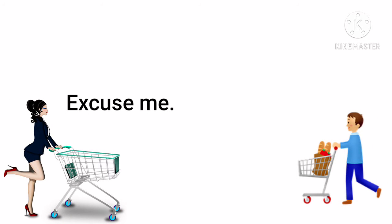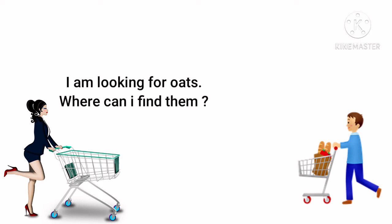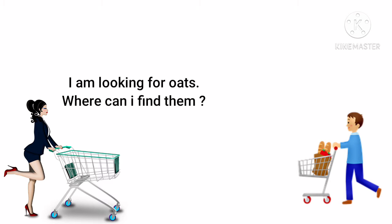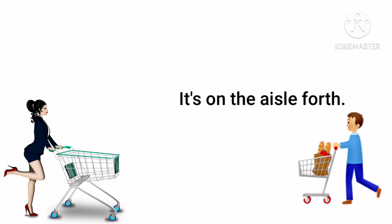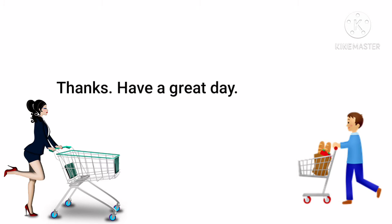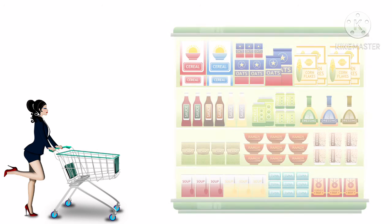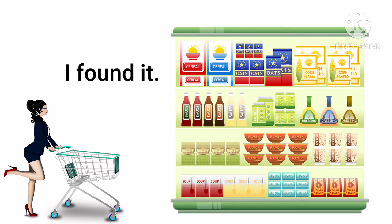Excuse me. Yes, how can I help you? I am looking for oats. Where can I find them? It's on the aisle fourth. Thanks. Have a great day. You too. I found it.